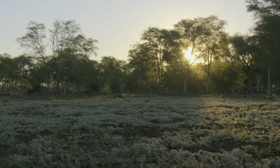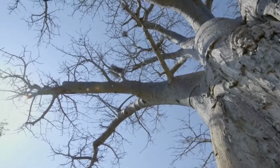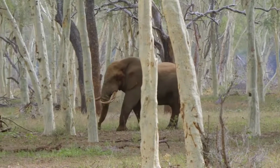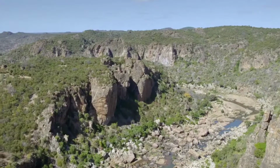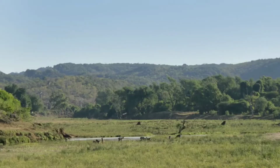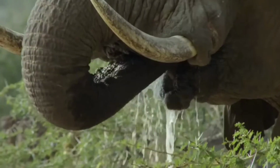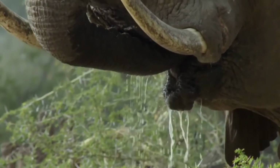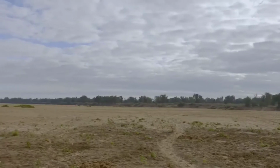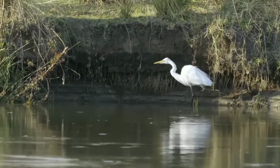In the northern reaches of the Kruger National Park, life depends on one thing: water. In a land burdened by heat and drought, a single ribbon cuts its reliable course through the wilderness. It's a lifeline to all creatures, great and small.